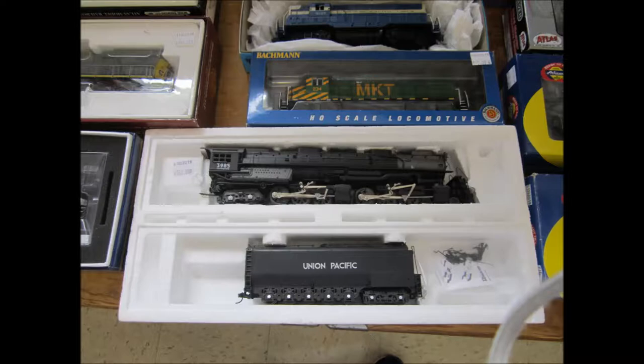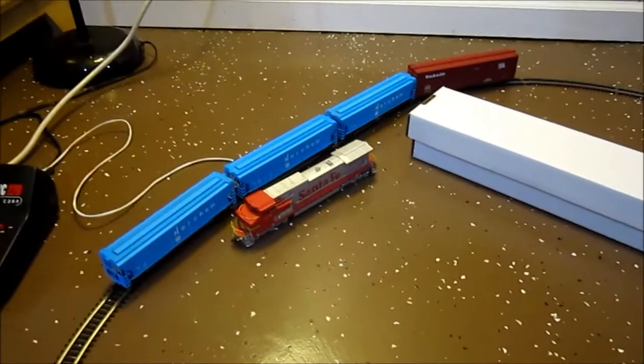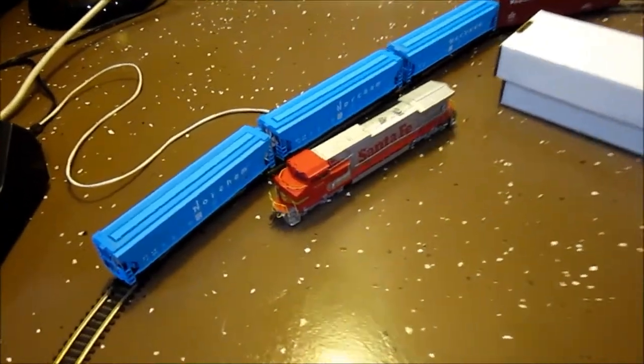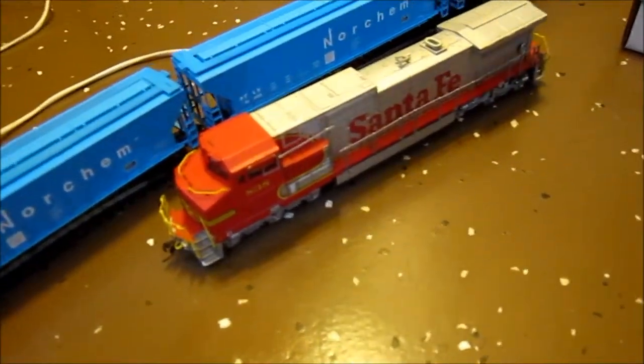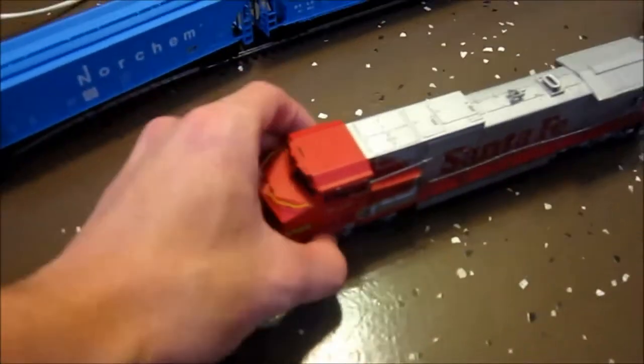Now for the stuff that I did end up buying. So this is what I got from the model train show. This is a dummy unit I got for only $10. It's a Spectrum by Bachmann. The wheels are still geared together, but it can free roll.